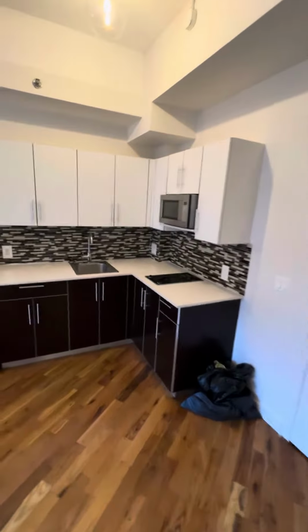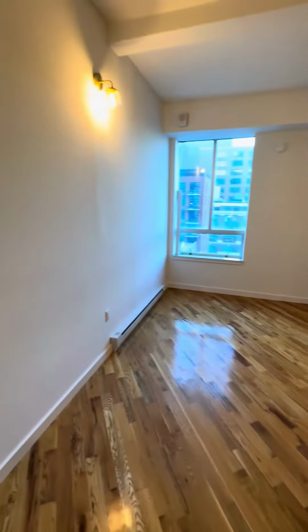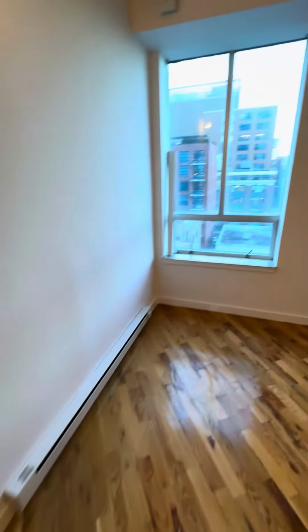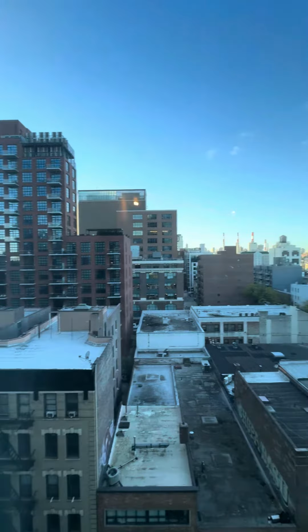You have the kitchen. And then the living space. That is electric heat as well. You're facing west, so you have afternoon sunlight.